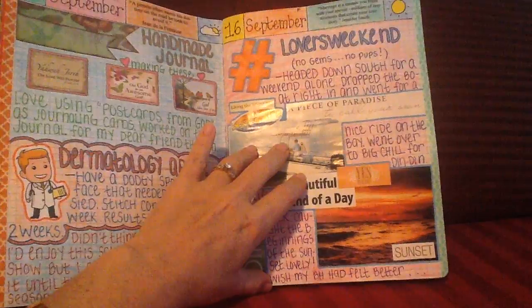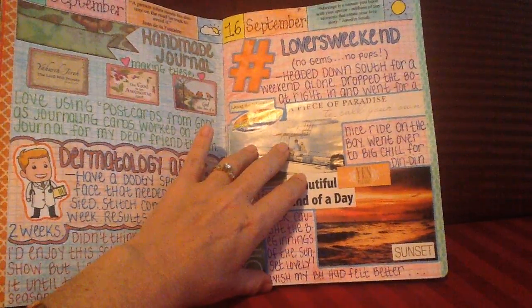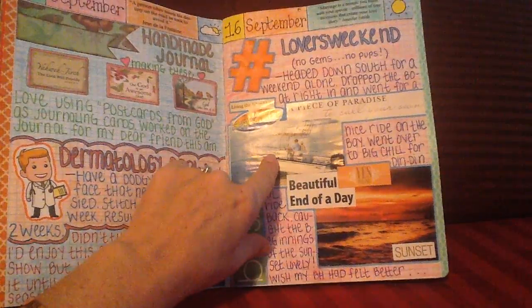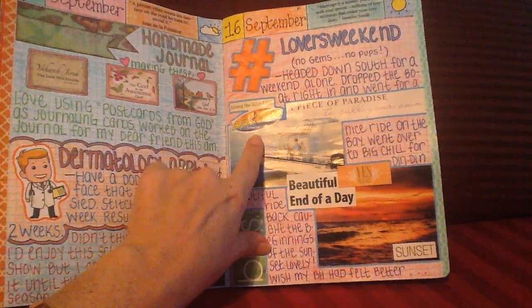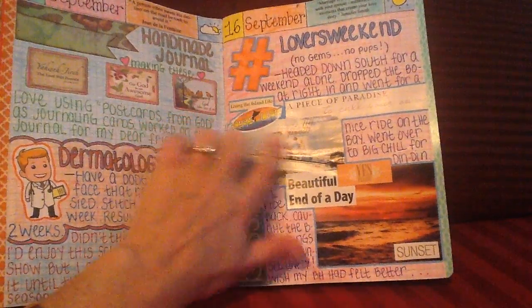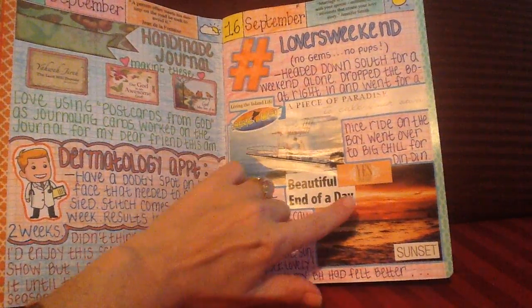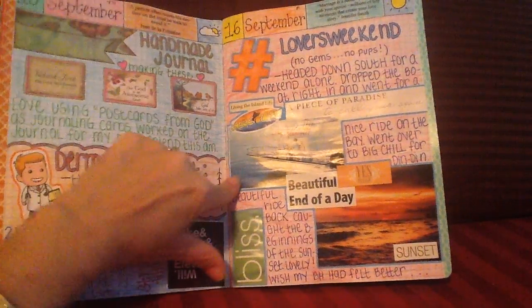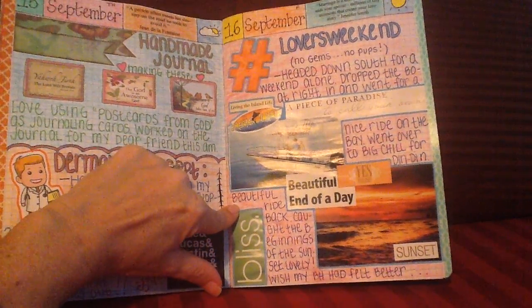And then this weekend here, we had a lover's weekend, no gems and no pups. So we headed down south, and as soon as we got there, my husband wasn't feeling all that great, but he just pushed himself, and we dropped the boat in the water. We went on a nice ride on the bay. He took me out to dinner on the water, so that was nice.